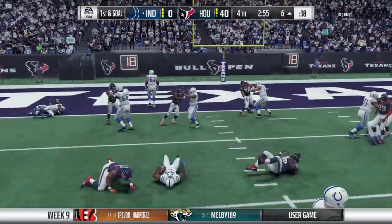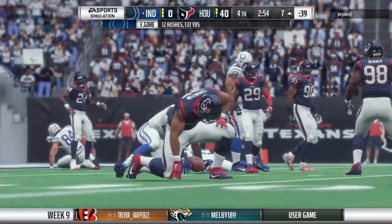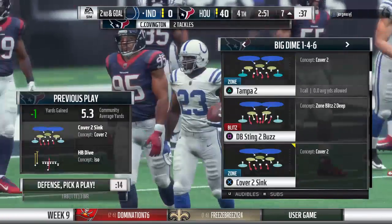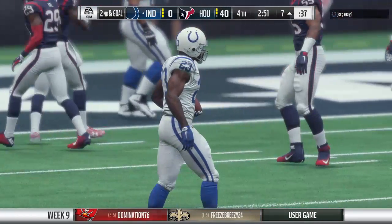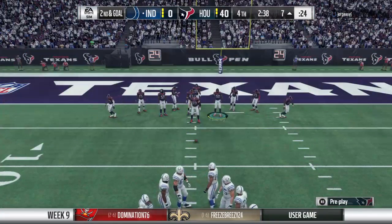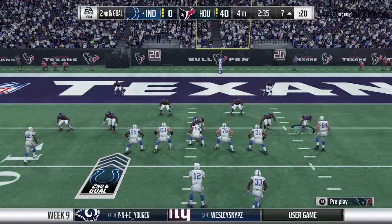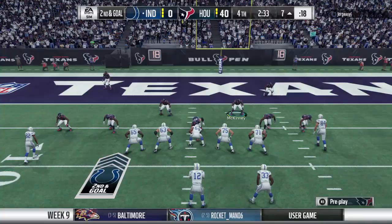On the handoff, it's Gore. And maybe a measure of revenge there. He's had his way in this one, but this time they get him behind the line. What a game this defense has played. They're pitching a shutout, so it'd be fun to watch down the stretch to see if their defensive coordinator continues to be as aggressive as he's been all game long.